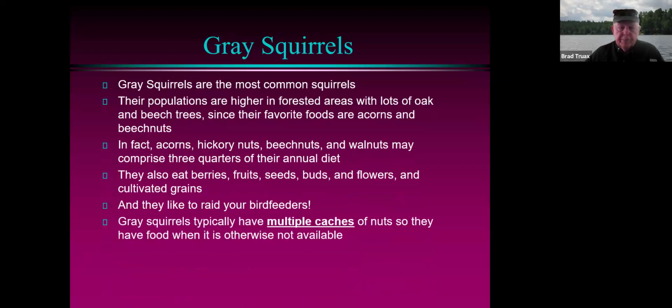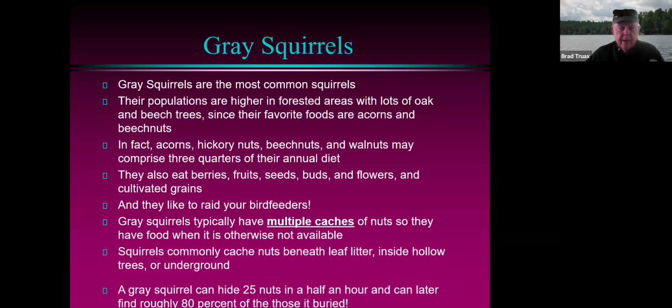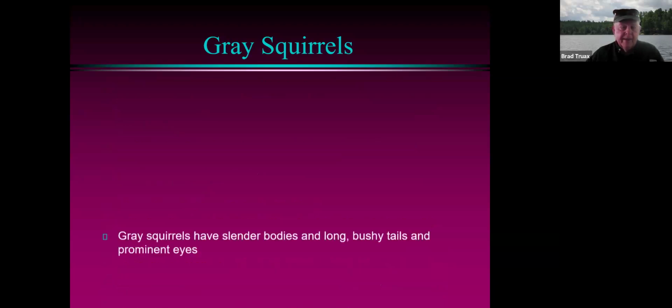And gray squirrels typically have multiple caches of nuts so that they have food whenever it's not otherwise available. That's a little different than the red squirrel, which tends to have a single cache. Squirrels commonly cache nuts below leaf litter or inside hollow trees or even underground. And here's a fun fact: a gray squirrel can actually hide 25 nuts in half an hour and can later go back and find roughly 80% of those nuts that he buried.